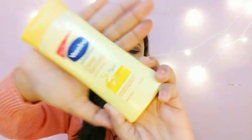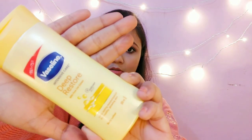Next product which I have is this Vaseline Deep Restore. It retails for rupees 75 for 100 ml of product. I like to use this as my foot cream.